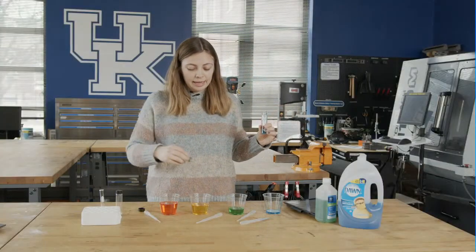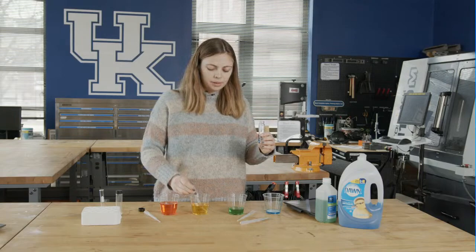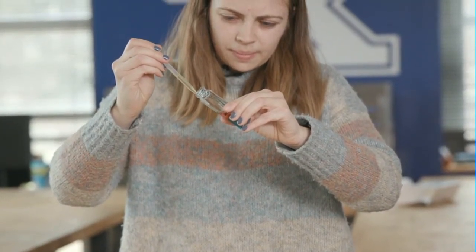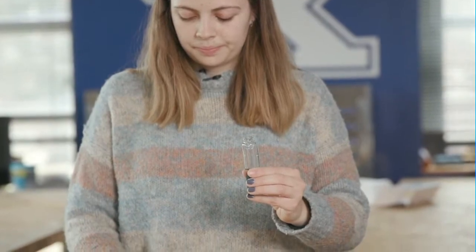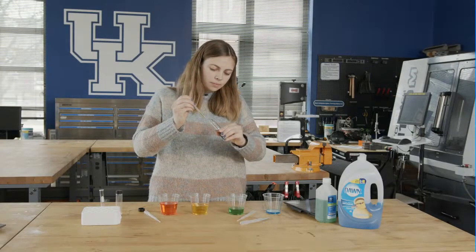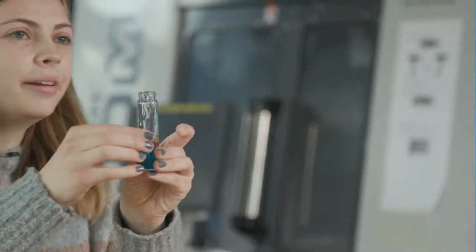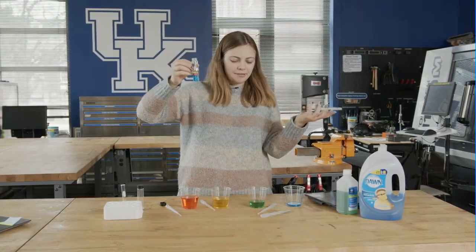So the next thing we're going to add is our oil. This is not dyed, this is just the color of the oil. All right. Perfect. We're going to add this slowly to the container. And as you can see here, another layer has emerged. So now we have a yellow layer, a red layer, and a blue layer, and none of them are mixing.